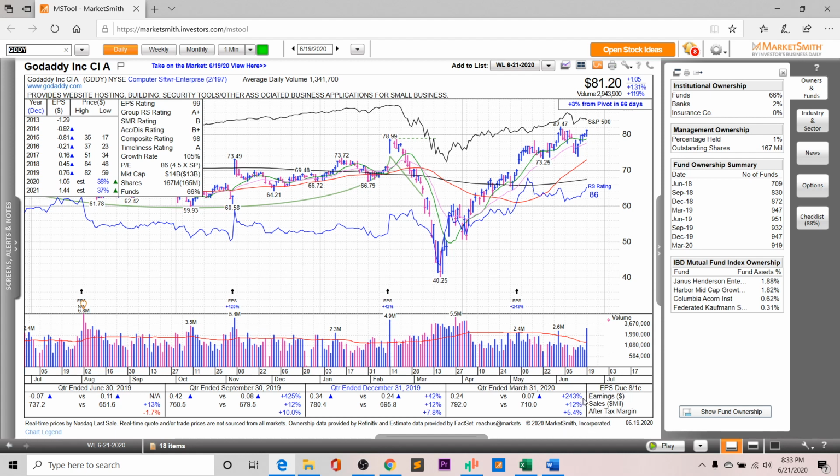Earnings were up 243%, sales up 12%, and after-tax margins were up 5.4%. Looking at the annual estimates, you can see that they're up 38% for this year and up a further 37% in 2021, which is a pretty substantial jump. The EPS rating is a 99, the group RS is an A, SMR rating is a B, accumulation distribution is a B+, and the overall composite rating is a strong 98.